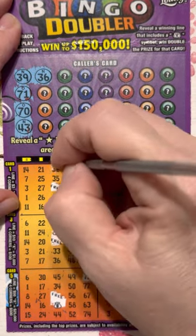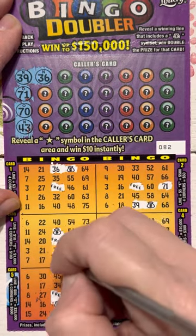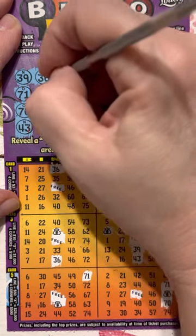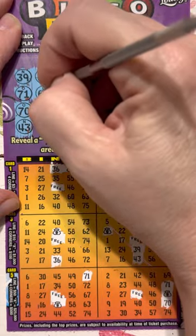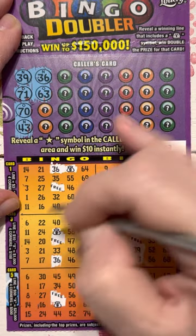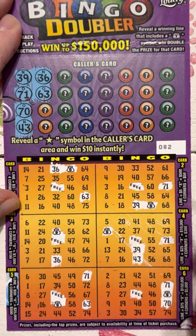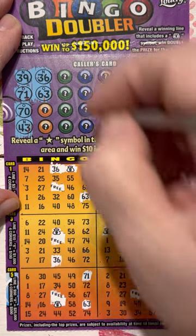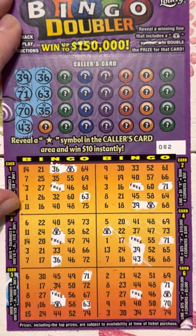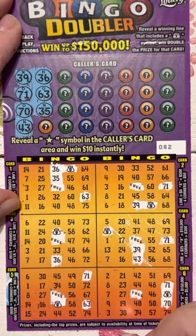N36. O63, like O Christmas tree. O63, O63. I don't know the rest of the words, and I'm sure you all are not here for me to sing Christmas carols to you. N35. Wow, we've got quite a few little sets of three going on.